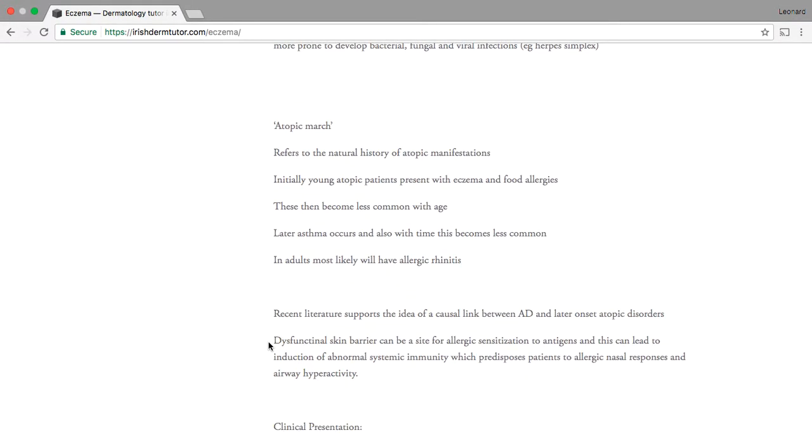Just mention a thing called the atopic march. It refers to the natural history of atopic manifestations. So usually the young atopic population will present with eczema and food allergies, and these become less common with age. Then later, a few years later maybe, asthma will be the main condition that they might present with. And again, this also becomes less common with time. Then in adults, the most likely thing that they may have would be allergic rhinitis.